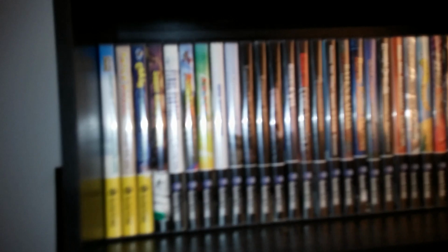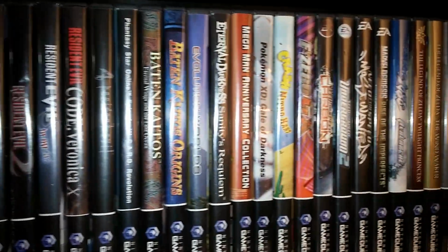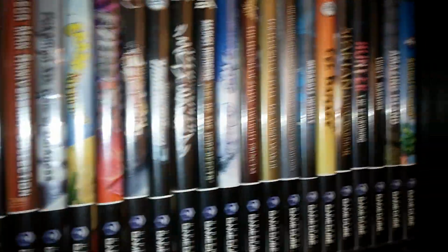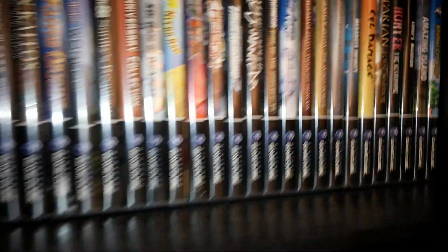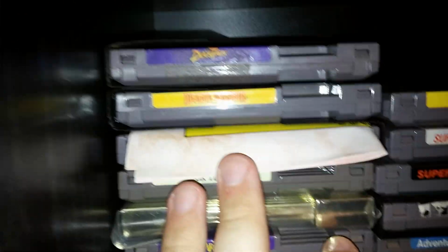So overflow of GameCube games, if you guys can see. Some random creepy thing I got off Craigslist for $1. My girlfriend got me that crab. This is the more so desirable, I'm doing air quotes, desirable games. Okay, there we go, it's focusing now. Hopefully you guys can see some of those. And they're desirable in my eyes. Not maybe everyone likes them, but whatever. Jumping down to NES. If you guys can see half these.